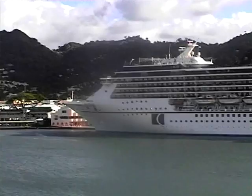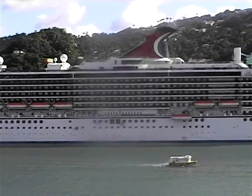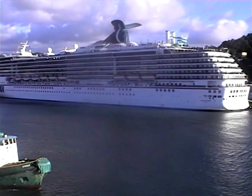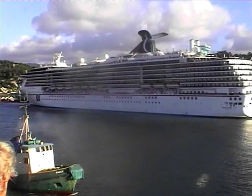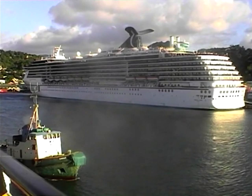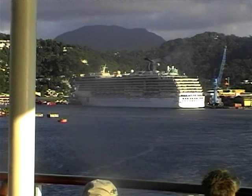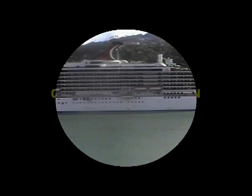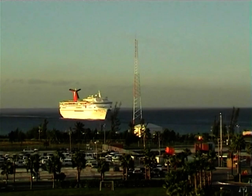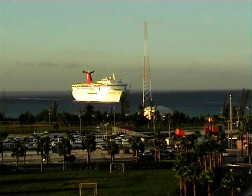Carnival Legend, at 85,920 tons, is seen here in a Caribbean harbour. She was built by Caverna Massa for the Carnival cruise lines. We watch as Carnival Sensation comes into Freetown in the Bahamas. Another ship built by Caverna Massa for Carnival Cruise Lines.